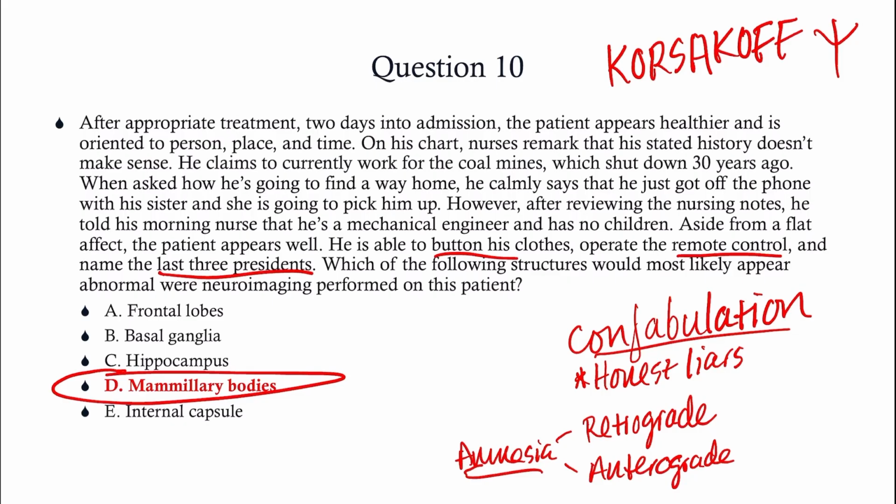Frontal lobes, what is that injured in? That'd be your frontotemporal dementia. They have personality changes and language deficits. The personality changes, impulse control, that's frontal lobe. Basal ganglia, no, those are movement disorders. That would be like your hemiballismus or Parkinson's or Huntington's. Hippocampus, yes, that plays a role in memory, but not in this disorder. Internal capsule, that carries your motor fibers. You would see paralysis here. So it is mammillary bodies.